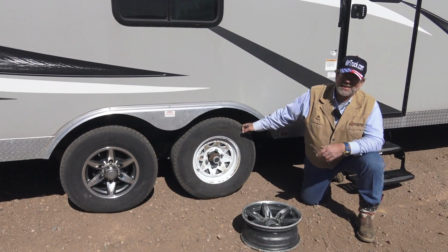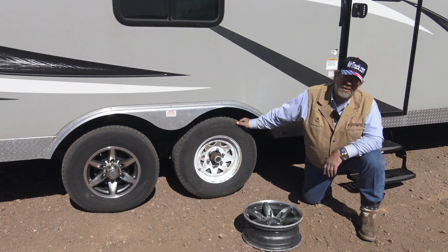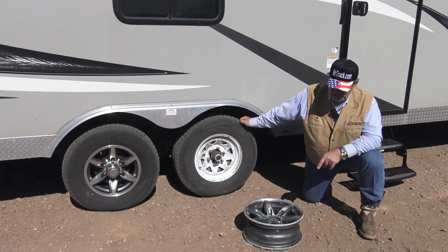Just got too busy. It's tax time and all that, and a lot of excuses for costing myself $200 or $300 here for nothing. So I'm going to have Tucson on all my trailer tires, and good reason for that. It prevents this kind of a problem.